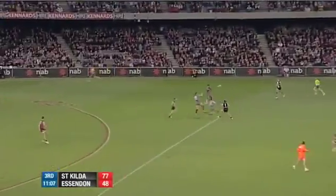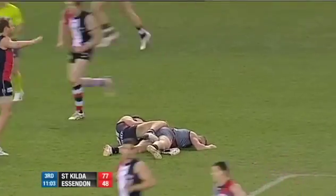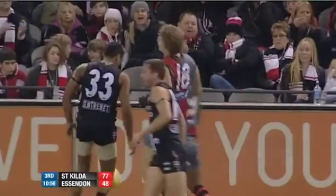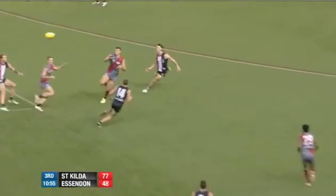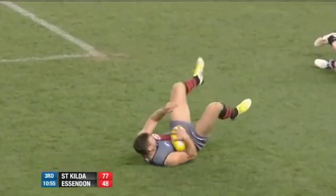Hocking. Nice kick to Hill, who marks. Colliding there, and he looks gone. Is that Melksham or Remus down? Both those players have had an accidental head contact. I reckon they've been knocked out. Hurley fumbles the chest mark. Remus and Simpkin, BT. Yeah, have a look at this. Head contact. Oh, that is horrible.